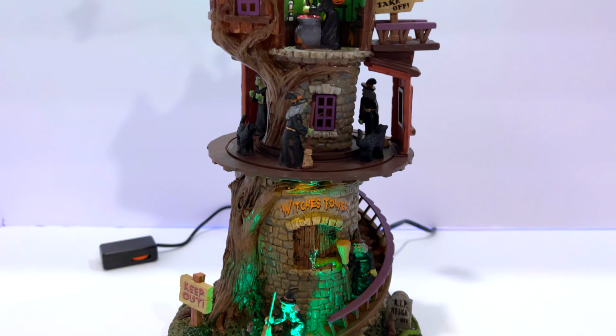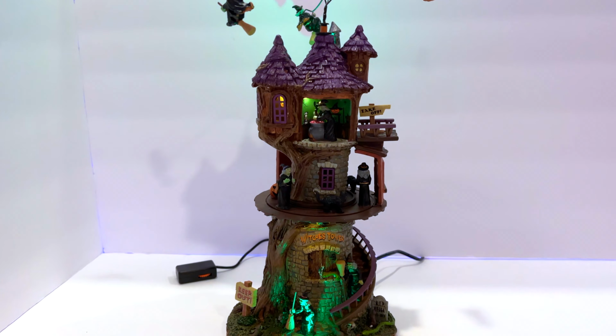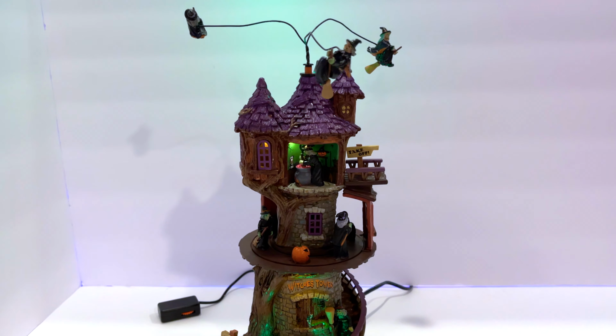It is tall, though. I'll tell you that. It really is tall, tall and skinny, so it can really fit into some interesting places in your village. Of course, keeping in mind about the top.